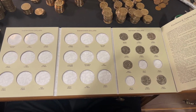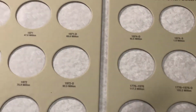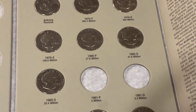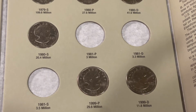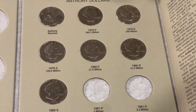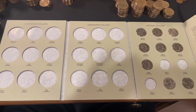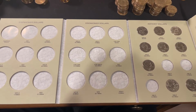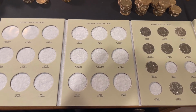The first album we'll start with is our Eisenhower and Susan B. Anthony dollars, where we don't have any Eisenhowers as you guys could see, but we do have most of the Susan B. Anthony dollars in our series except for the 1981 low mintage years, Philadelphia, Denver, and San Francisco. No upgrades are going to be made in this album, so let's go ahead and move on to the Sacagawea dollars, where first we'll search for the Cheerio dollars. And if I don't find any of those, which I haven't found any at all in all my years of hunting, we'll go to the books to see if we have any upgrades.